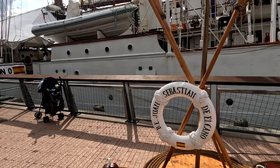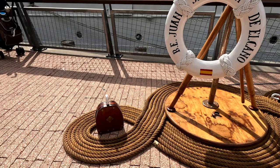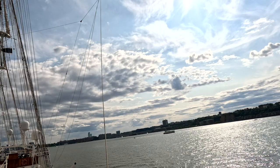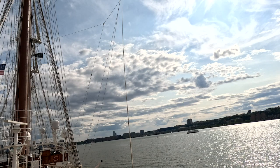My name is Sarah, and the name of this ship is Buque Escuela Juan Sébastien Elcano. It is named after a Spanish marine that did the first trip around the world in a ship. The main purpose of this ship is as a school ship. It's where the future officers of the Spanish Navy study. All of them have to go through this ship before going into the fleet.